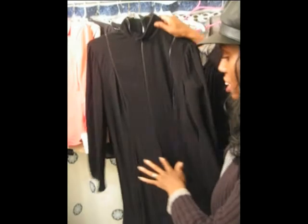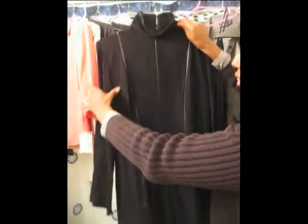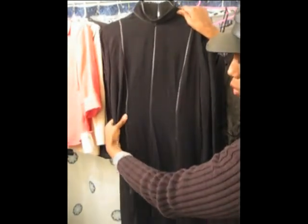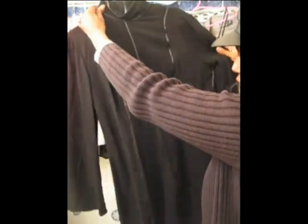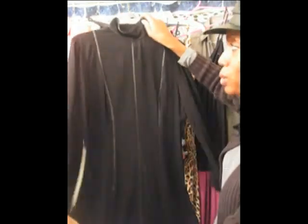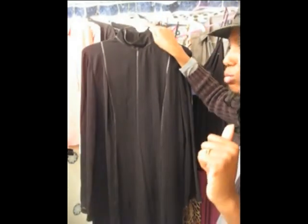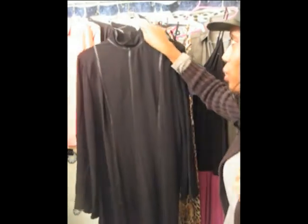Let me move out the way. This dress is by Adriana. I believe it's a Macy's brand dress. If you can see the little seams going down the dress, and the little collar here. It may not look like anything on the hanger, but this baby fits really, really nice, okay? I'm just going to step out in some nice pumps, and I'm going to be doing it, okay?